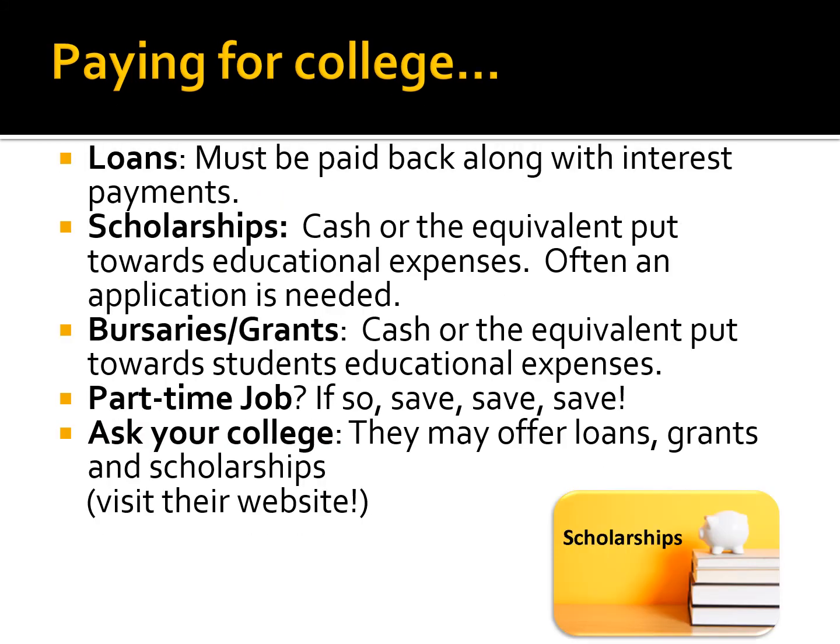Other forms of money or resources that can help you pay for your college tuition are loans, which must be paid back along with interest. Scholarships: this is cash or the equivalent put towards educational expenses. Often an application is needed. Your guidance counselor will explain to you how to search for scholarships this year. Bursaries or grants: this is cash or the equivalent put towards students' educational expenses based on financial need.